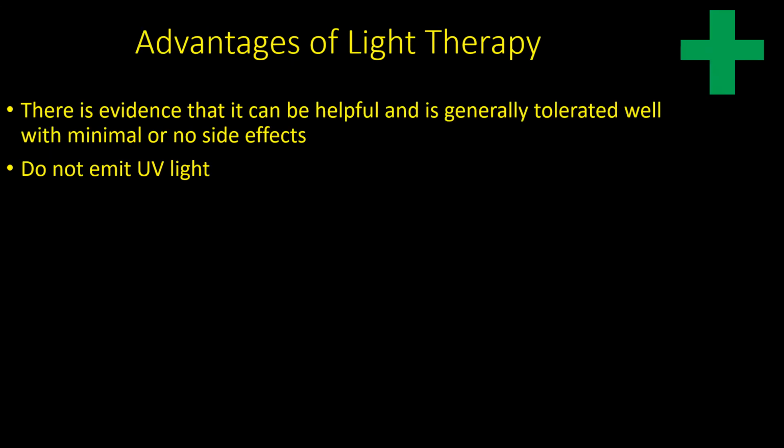The advantages of light therapy are that there's evidence supporting that it can be helpful, and it's generally well tolerated with minimal or no side effects. And these lights do not emit significant amounts of UV light.